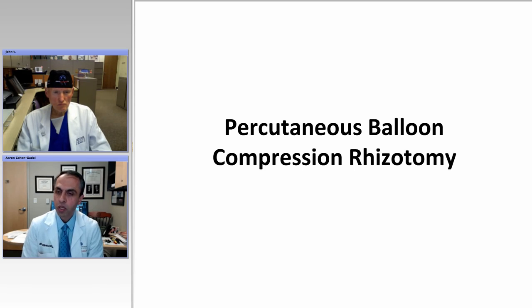I like radiofrequency rhizotomy because it's very selective. It definitely targets either V2 or V3, and you can immediately get feedback that you did the job. In other words, the patient has numbness, a very mild one, where you need it to be. It is somewhat milder than balloon because the balloon is a little bit non-selective. So I would say radiofrequency is a very effective procedure.